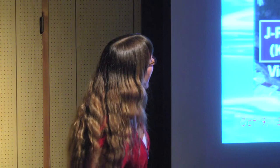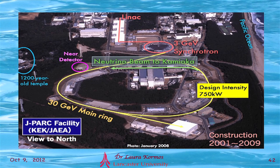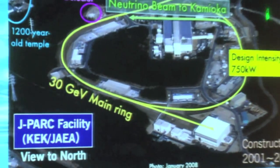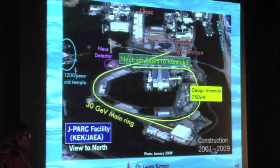And this is a picture of the J-PARC facility in Tokai, the Japan Proton Accelerator Research Complex or something. And you can see here it's right by the Pacific Ocean, actually. This is an actual aerial view of the thing. Right by the Pacific Ocean along the east coast north of Tokyo. Does that ring any bells?